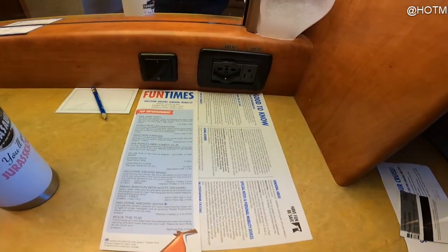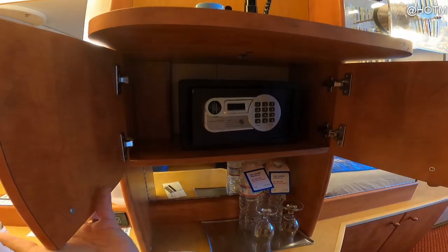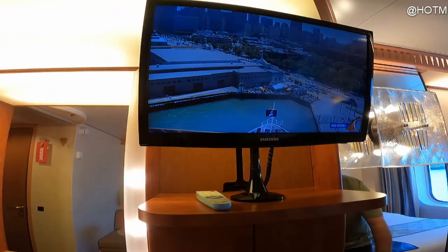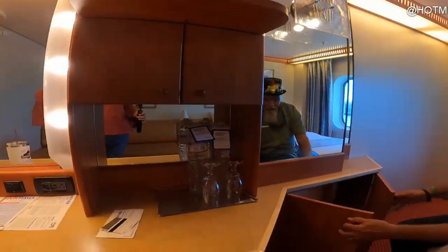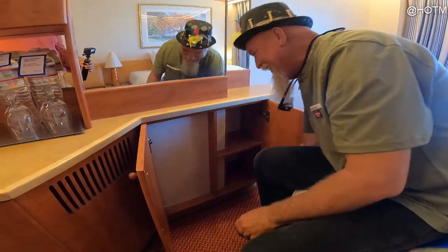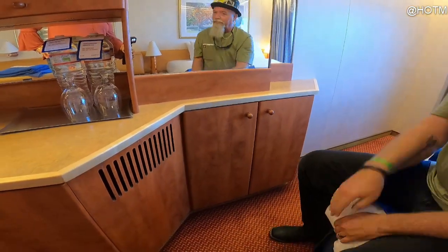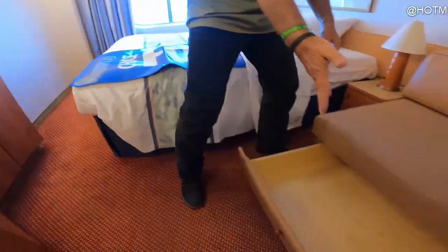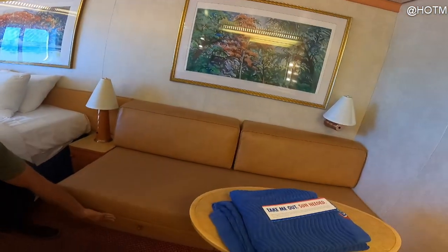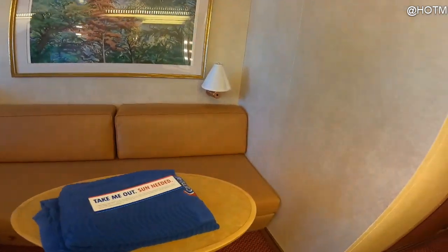We got some fun times we got to read. This nice big mirror. This is where your safe is. It's not in the closet. It's now in its own little thing underneath that little bitty TV. Check out the storage underneath the couch. There's two of these. That's nice. They go in just like that. And I like the couch.